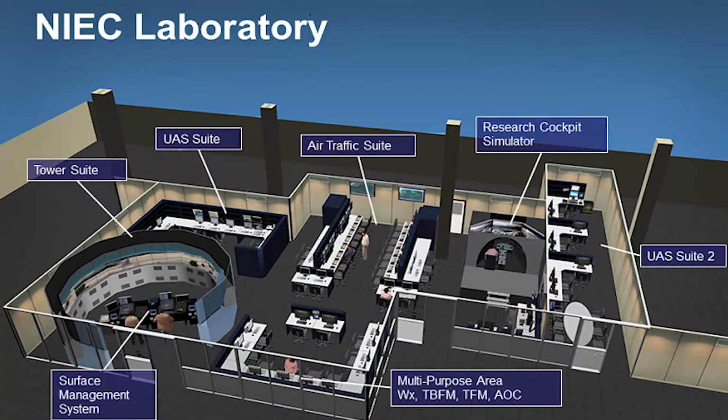I help with the budgeting, and I kind of bring projects in that we need to work on for NextGen research. I am the virtual reality specialist over at the Research Development and Human Factors Laboratory.